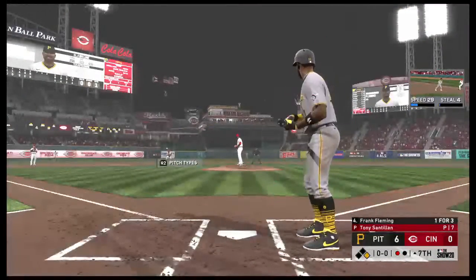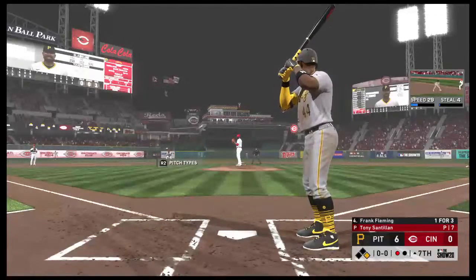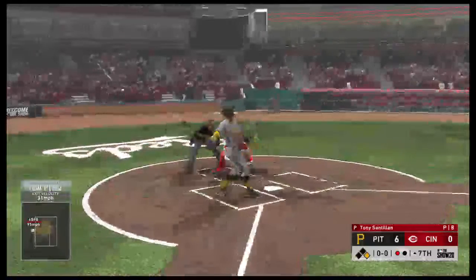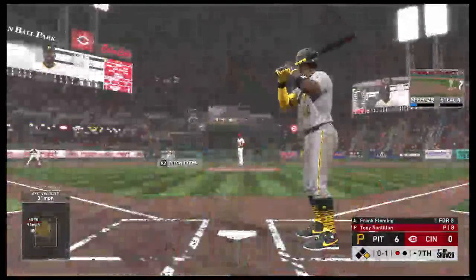Now at the plate, Frank Fleming. He'll look to bounce back after striking out his last time up. Yeah, he's got to put that one behind him, especially with runners in scoring position. Those punch outs will stick with you a little longer. Fouled away.